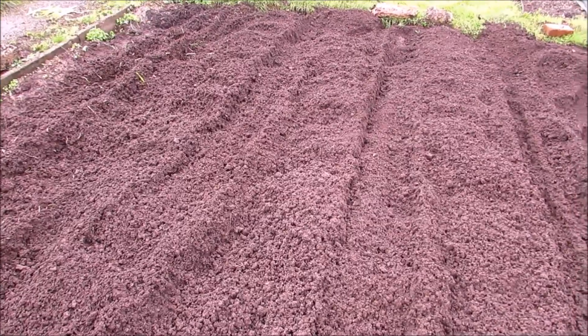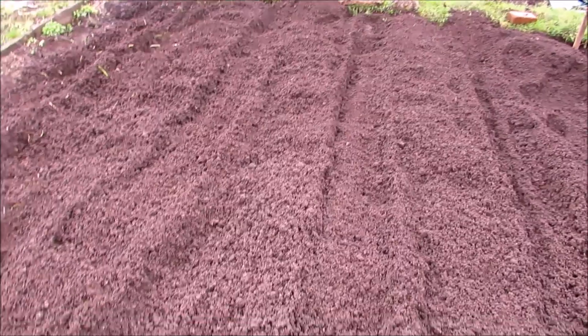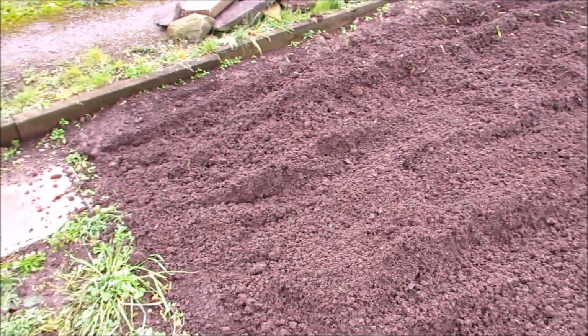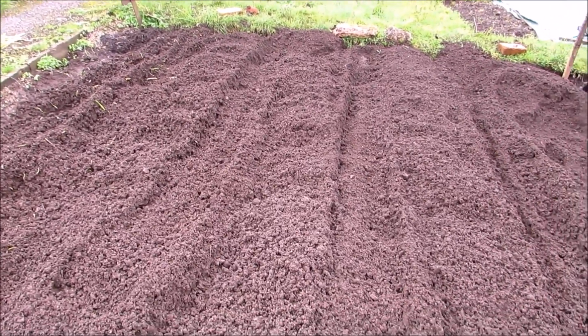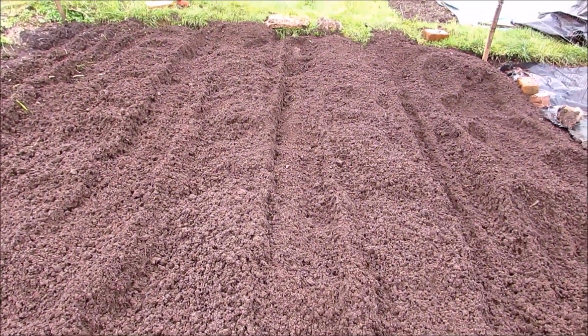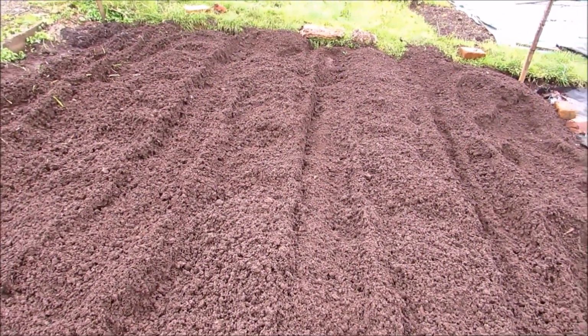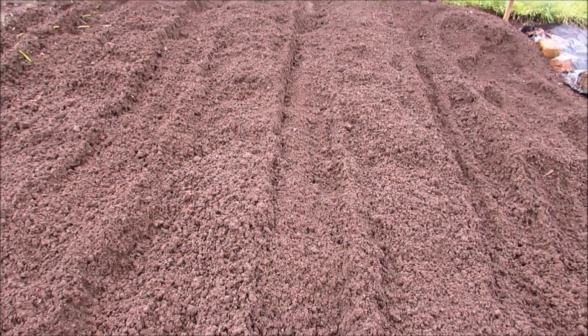Well, that took about what? How many minutes? Yeah, a few minutes. Just a few minutes to do this bed. The soil is a bit damp at the moment, but we'll come back down and give it another once over when it dries out. I'm going to leave the covering off of it. Sure beats digging, doesn't it?